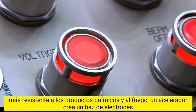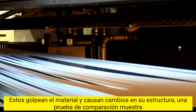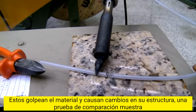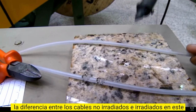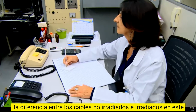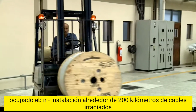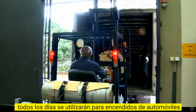An accelerator creates a beam of electrons. These hit the material and cause changes in its structure. A comparison test shows the difference between the non-irradiated and irradiated cables. At this busy E-beam facility, around 200 kilometers of cables are irradiated every day. These will be used for car ignitions.